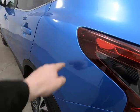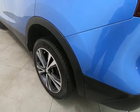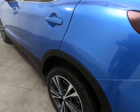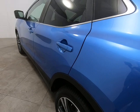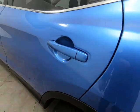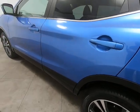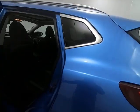There's no chips or scratches to this rear panel. Once again, all plastic trims free from any scuffs. Moving on to the door, no chips to the door edge, no marks underneath the handle. Can't see anything to point out on the door itself.